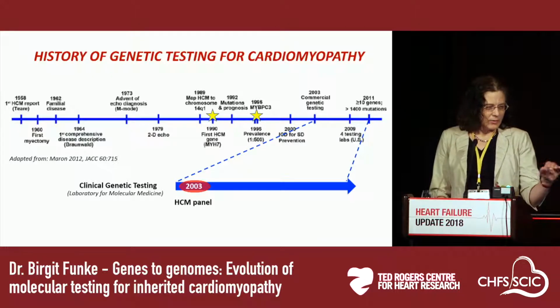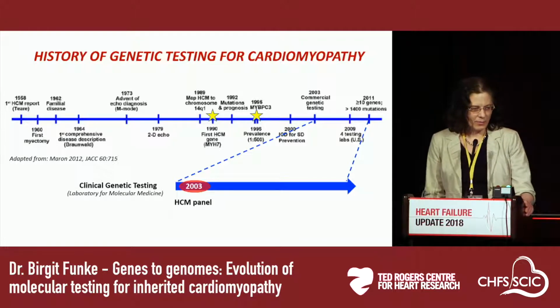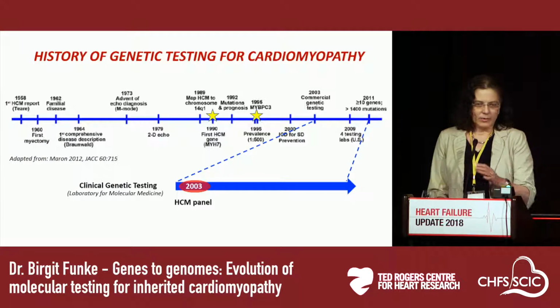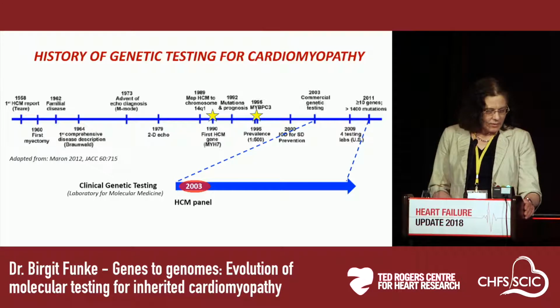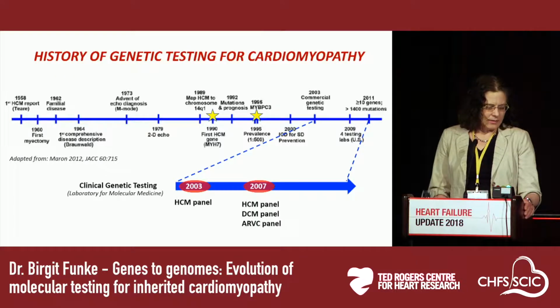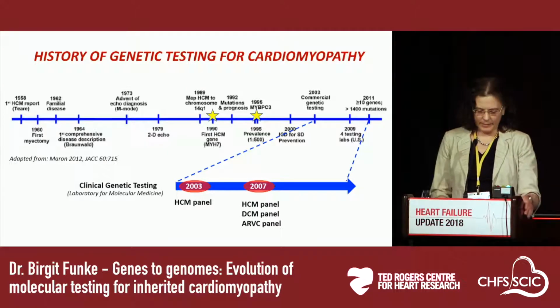So below, you see an expanded timeline for the last 10, 15 years. And now this is from the perspective of the Laboratory for Molecular Medicine, which is affiliated with Harvard, where I spent most of my last 10, 15 years developing this type of testing. We started in 2003 with a very small panel for hypertrophic cardiomyopathy. And over the years, 4 years later, expanded to add tests for the other cardiomyopathies one by one.